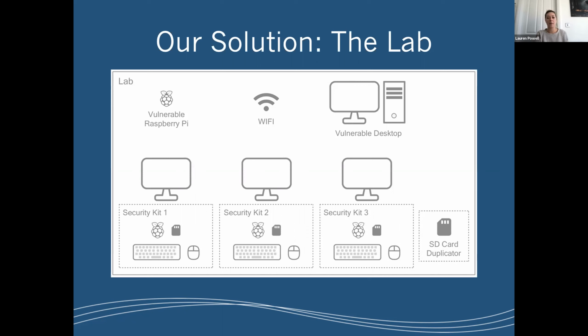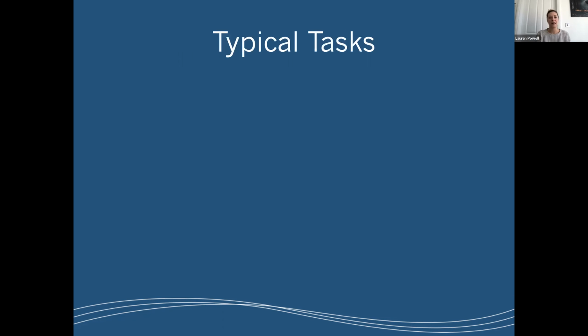We also purchased some additional equipment like wireless routers, vulnerable machines, additional vulnerable Pis and desktops, which could be deployed on the network. By having a separate router and a separate network, we weren't in breach of the university policy. So this solution overcame all of the previous challenges that I've mentioned, and we use this to deliver our setup.